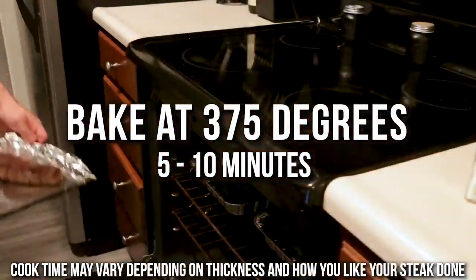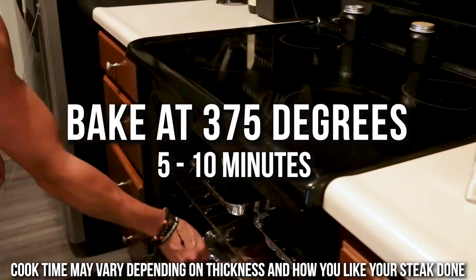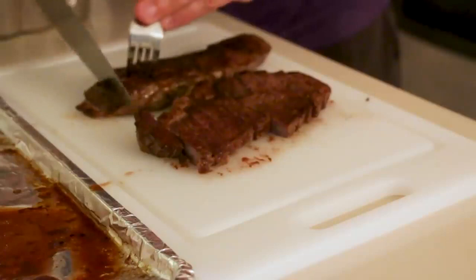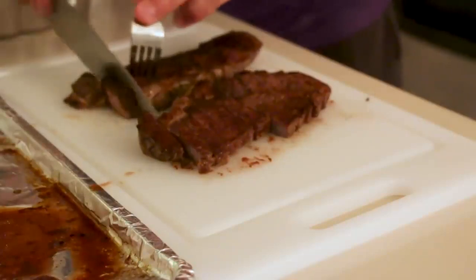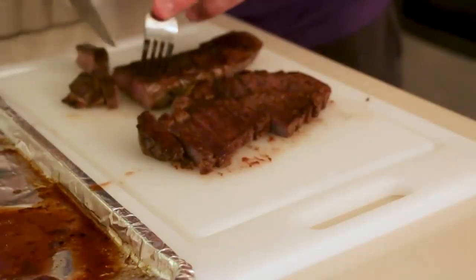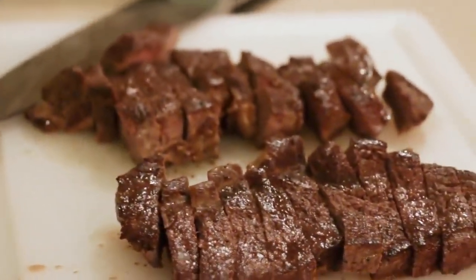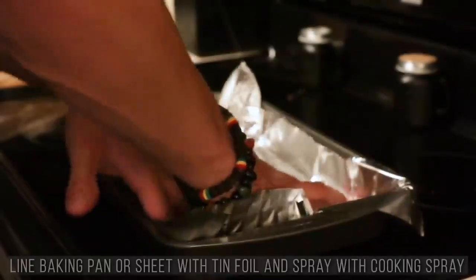I love to sear them on the stove and then bake them in the oven, and I'm just gonna throw them in at 375 degrees and cook them for about 5 to 10 minutes. It depends on how thick the steak is, as well as how you'd like it done. All right, and then I'm gonna move on to the salmon.